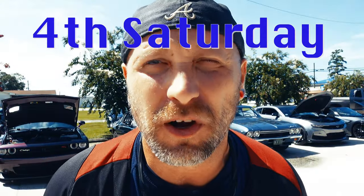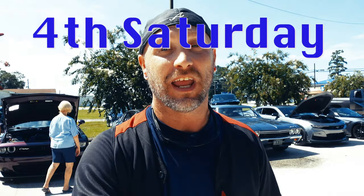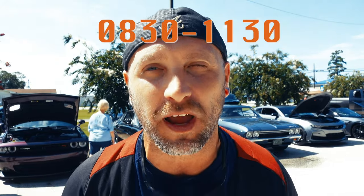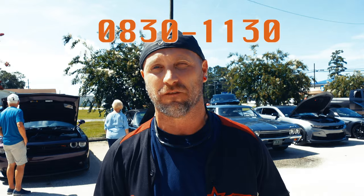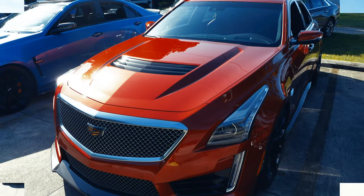So if you find yourself here on the fourth Saturday in Savannah, Georgia, swing on down to Rincon Cars and Coffee. Between 8:30 a.m. and 11:30 a.m., you might be surprised to see some unique vehicles that you're going to come across. Like I said, it's pretty cool to see how all this comes together just from being a community of cars. Everybody works together. That's the way it's supposed to work, and that's the way it happens here at Rincon.